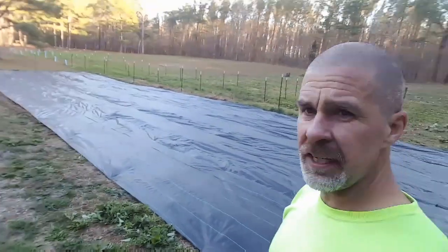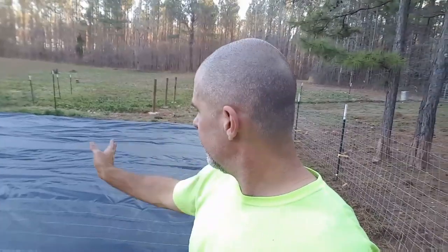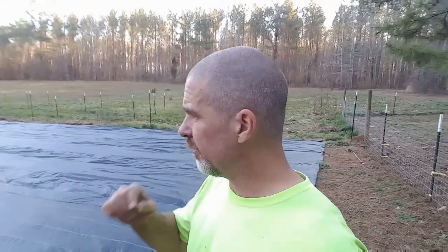I think that turned out pretty good. That's going to be where it's all watermelons, all melons. And I just got a ton of different melons to put in there. This is going to be a year where I just try a whole bunch of different varieties to see which one I like best for next year, because I plan on selling these things.